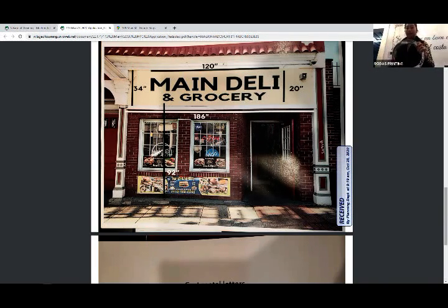Okay. So let's just make sure we've got everything right. It's going to be a glossy finish, correct? Correct. And the depth of each letter will be no more than 1 inch? Correct. The font that's in the rendering is the font that the applicant wishes to use, correct? Correct. But you don't have a sample letter in that font, is that right? Correct. Okay.